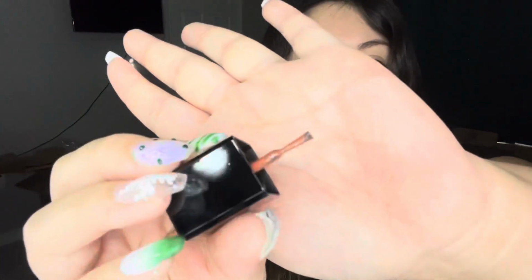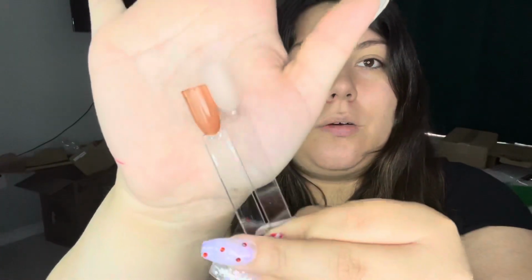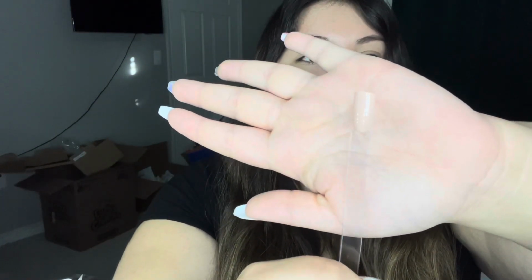So these are the brushes, pretty short and small. These are the swatches after one coat. Pretty okay coverage actually. Probably with two would be fine. Let's go ahead and see. So this color is The Last Mile. That almost matches my skin. So pretty actually. I do really like it.